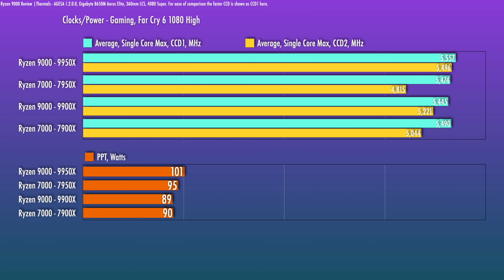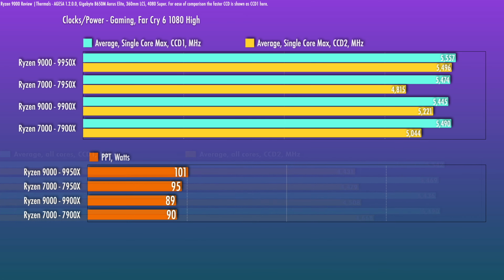For gaming, just a quick snippet here with Far Cry 6, the 9950X boosts up to 5560 MHz on CCD1, and we should be seeing the gaming activity delegated to one CCD, but that may not be the case here. There was always one core on CCD2 running at 5500 MHz. The 7950X has a slightly lower gaming boost, but you can see that gaming activity is pretty much strictly delegated to one CCD. The 9950X draws down 101 watts versus 95 on the 7950X.